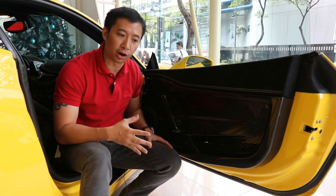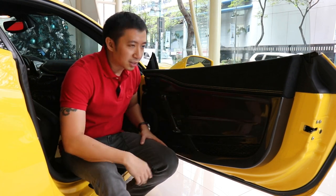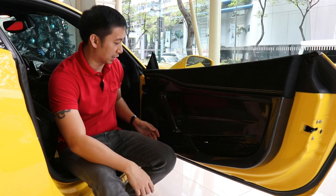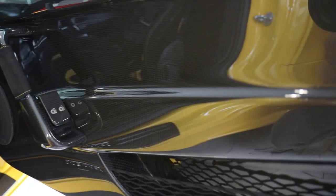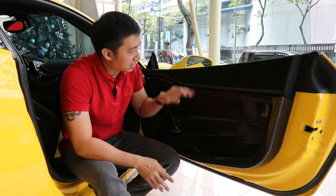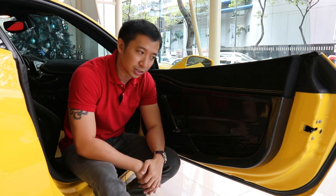As we move on to the inside of the 458 Italia Speciale, you will see here immediately upon opening the door another quirk that differentiates the Speciale from a regular 458 Italia. As you can see here, the door panels are all finished in carbon fiber with an armrest finished in Alcantara. And this is some of the best looking Alcantara I've ever seen.